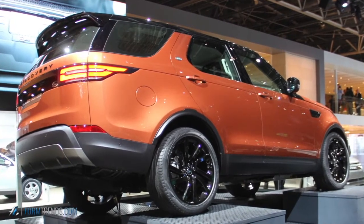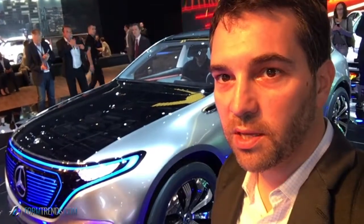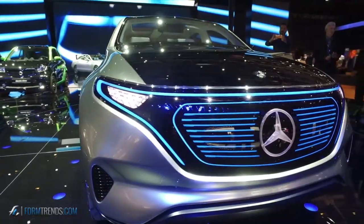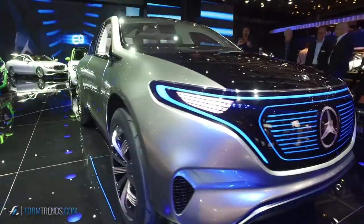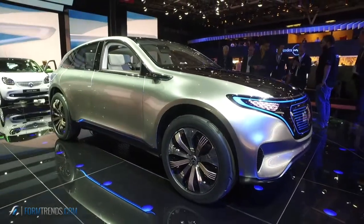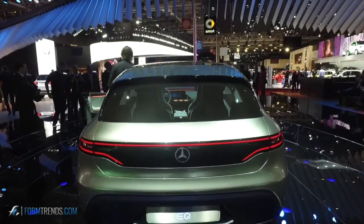Here we have the Mercedes EQ concept, which is a future take on a Mercedes SUV, trying to appeal to the next generation of consumers, obviously. Massive amounts of technology, very expressive design, even though it still maintains the central purity design philosophy that the brand has been pushing forward.